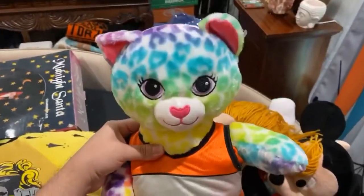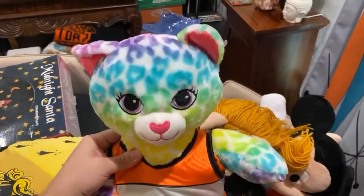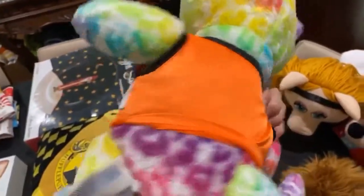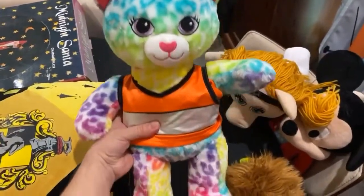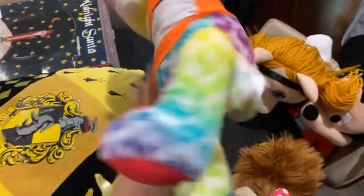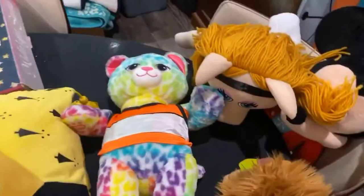Now, Build-A-Bear, this cat actually goes for a little bit more than the rainbow leopard bear. She also has clothes that we can sell separately. This is like a cheerleading top I tucked in. There's a little bow. So really cute. You know, children have things happen with their stuffed animals, and they want to buy a replacement. So that's why we pick up not every Build-A-Bear. Notice she has a tag, so that's great. So, yeah, I don't know how much we'll sell her for, but it was worth picking up.